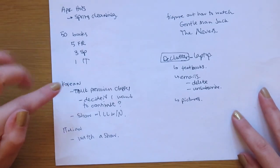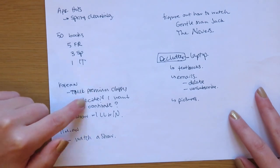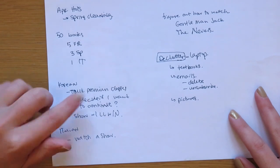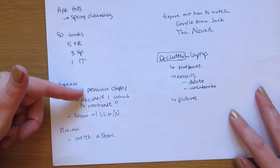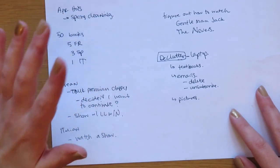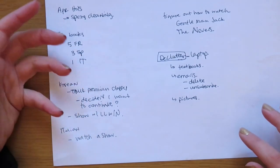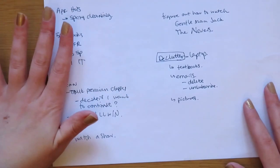For Korean, I got a year of Talk to Me in Korean premium classes, and so I do wanna keep doing those. I'm probably not gonna buy the next year. I think I'll probably cancel my subscription unless I get really, really motivated with it. I am not really a super online class kind of person, so I wanna get as much out of it as I can this year, but I think that'll be kind of it.